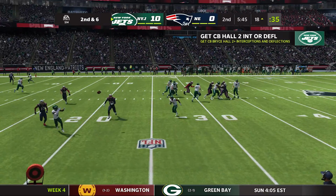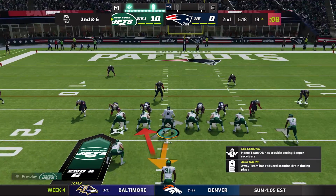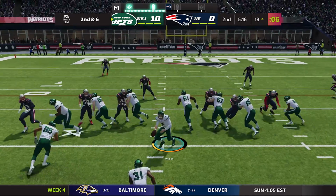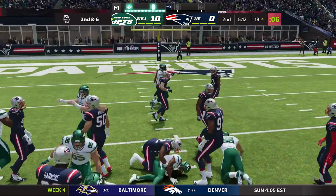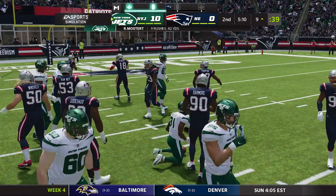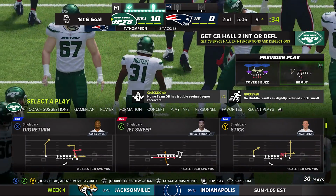We're gonna halfback gut it. We're gonna see what our offensive line can do, see if we can get some push. And they catch a lot of footballs, as we just saw there. Oh, we did get some push, and we got a first down with it also. I love to see that. 42 yards on the ground for him now on 9 carries.